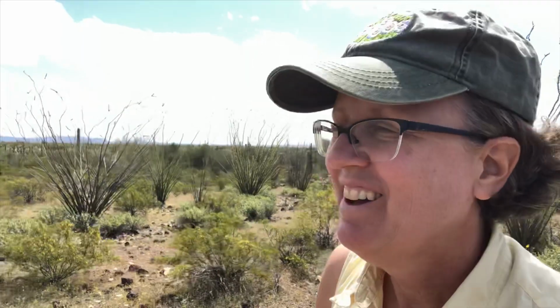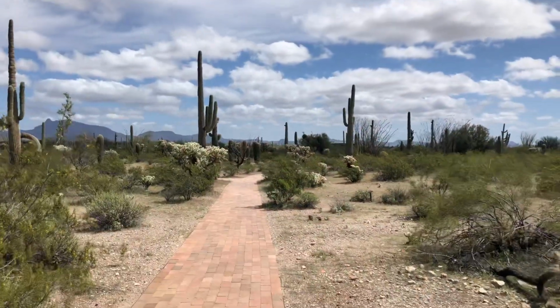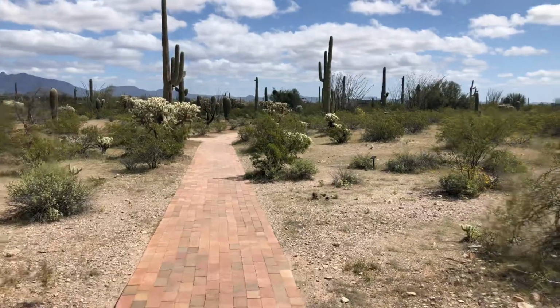This has been on my radar for quite a while. I've been studying maps and everything and dreaming of coming here, and now I finally get to be here. There's a nice little trail at the visitor center now that I'm gonna go on.